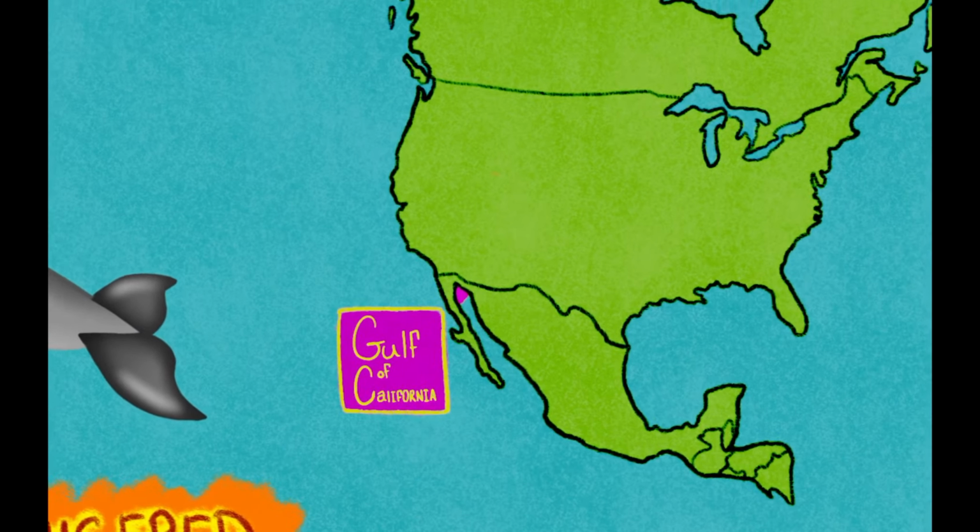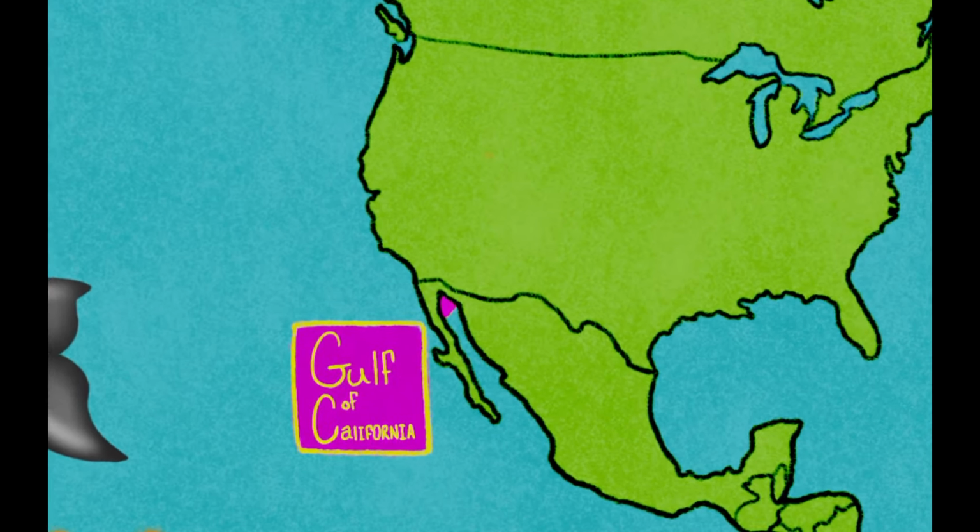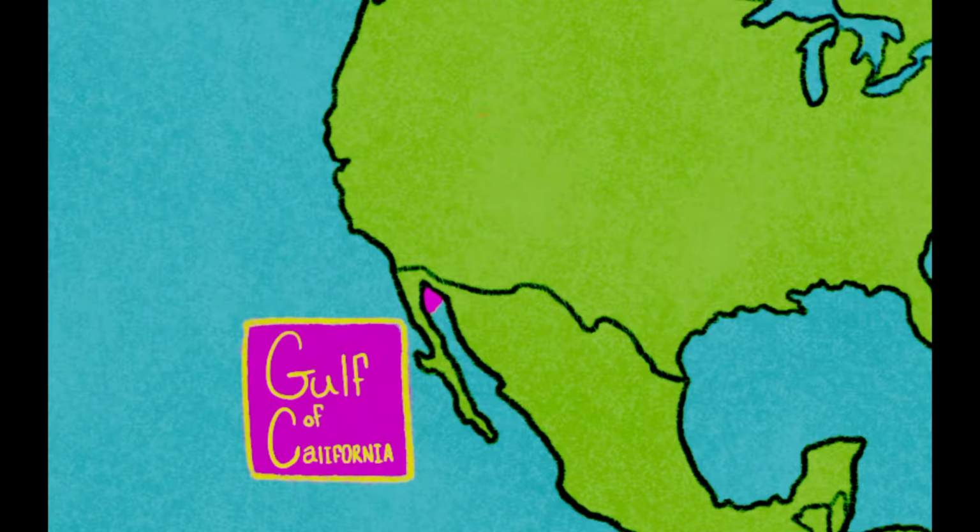Now, these guys live in this tiny little spot in the Gulf of California, sometimes called the Sea of Cortez, and they're really only in this little bitty point right up here. So this is part of the problem.